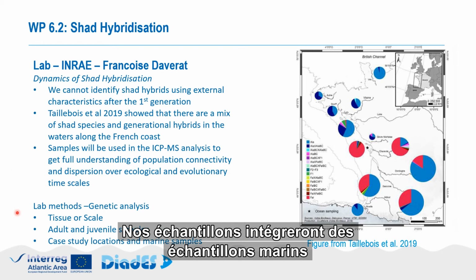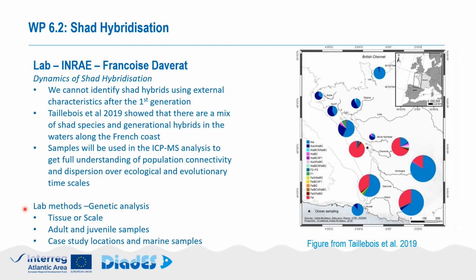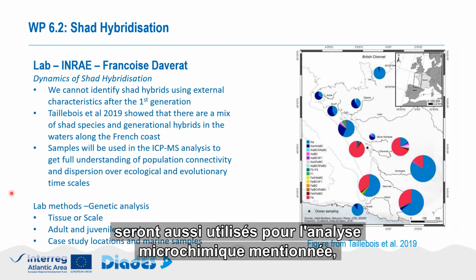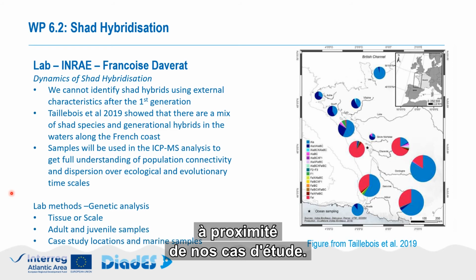Our samples will be a mix of marine samples and case study locations. They will be adult and juvenile samples, and they will contain tissue and/or scales. The samples used for genetics will also be used in the microchemistry analysis that we discussed earlier, and this will help us fully understand the dynamics and the connectivity of shad populations around our case study locations.